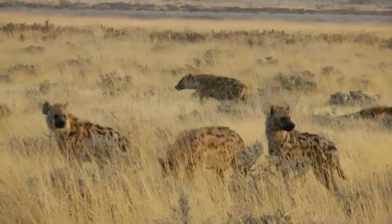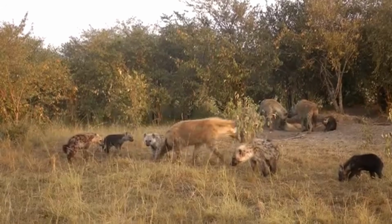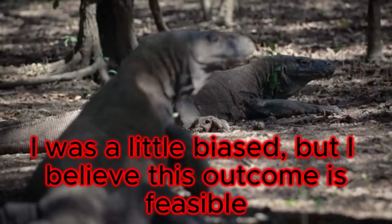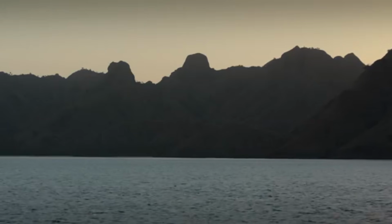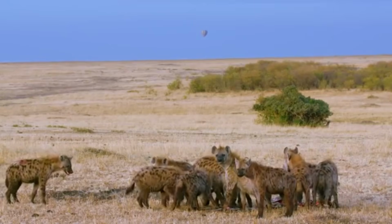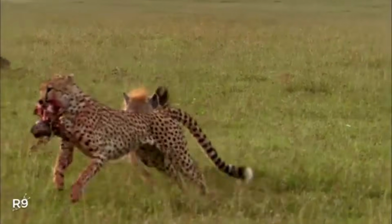Komodo dragon wins. I will start off with this preface with a statement that I had a little bias here. I love Komodo dragons. However, I do not think this scenario is unrealistic either. The dragon's primary hunting strategy for larger game is to bite, tear, and wait, which is exactly what it did here. A lone hyena has a more dangerous bite and is faster than a dragon, but all it takes is one bite for the venom to start working.